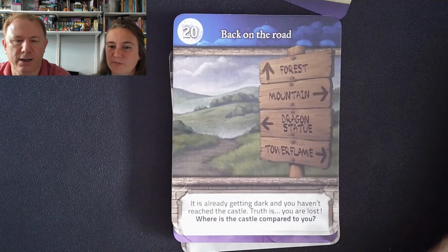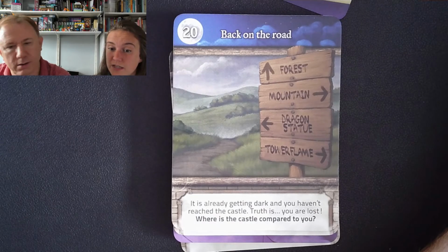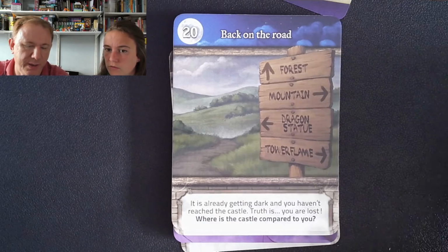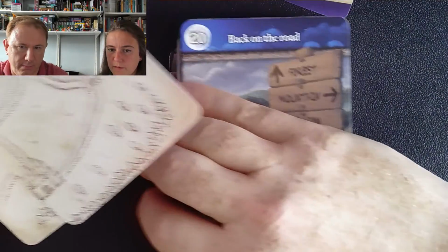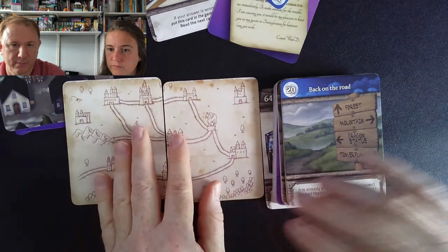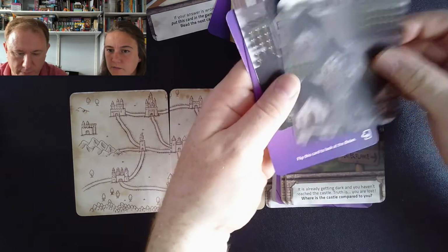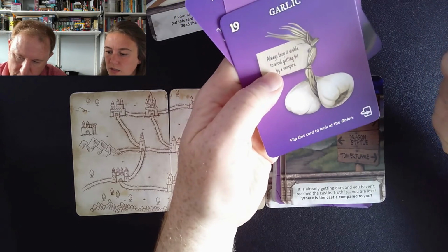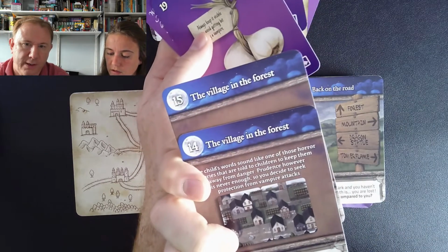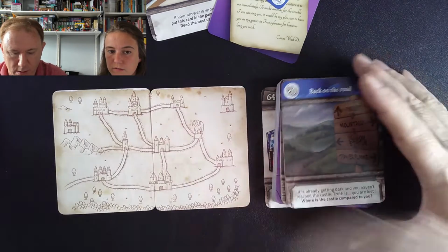It is already getting dark and you haven't reached the castle. Truth is, you're lost. Lost. Where is the castle compared to you? So I assume we need that map again. Maybe, but do we know where we are? In the village. We're in the forest village, aren't we? Are we? Yeah. Is that what it says? I think so. Is that right? Yes. You're in the village in the forest. Right. So we must be in the forest.